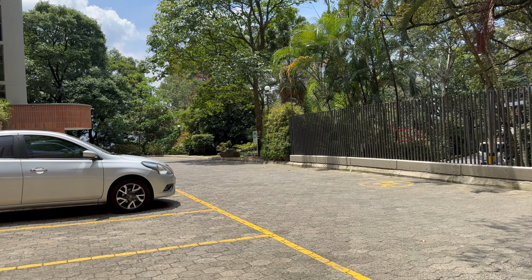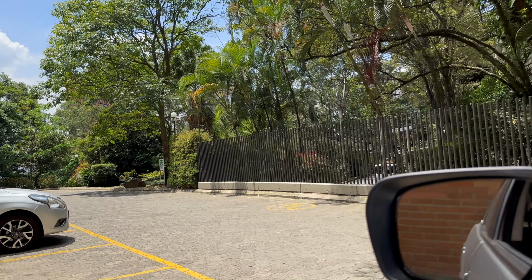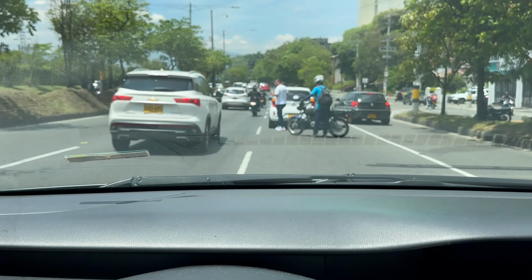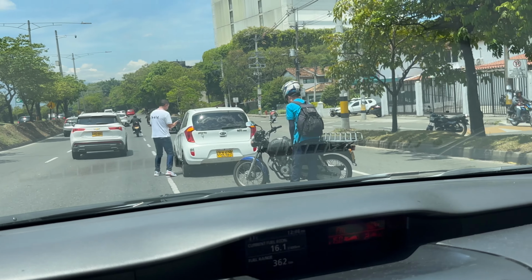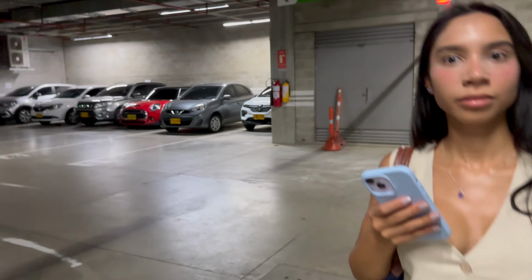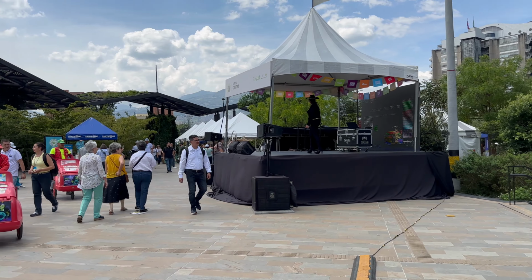Another beautiful day in Medellin. And this is the danger of driving in Medellin. Listo? Okay, so we made it. And of course, typical with every Colombian event, they have blasting Colombian music over here.